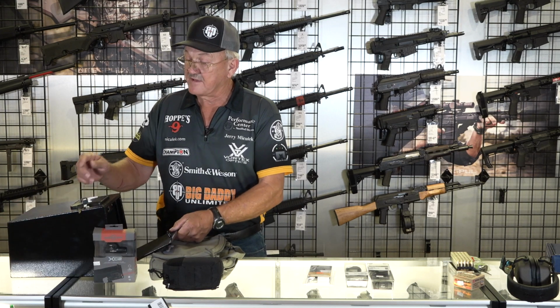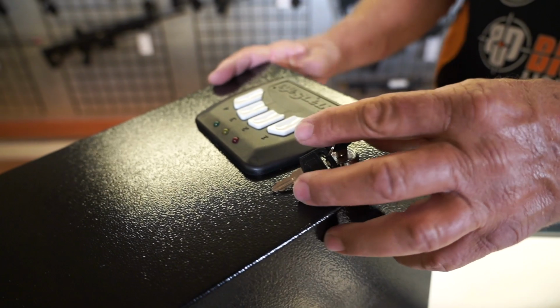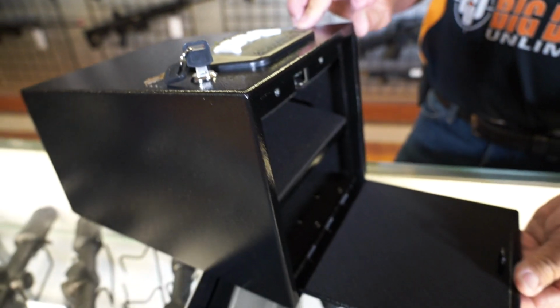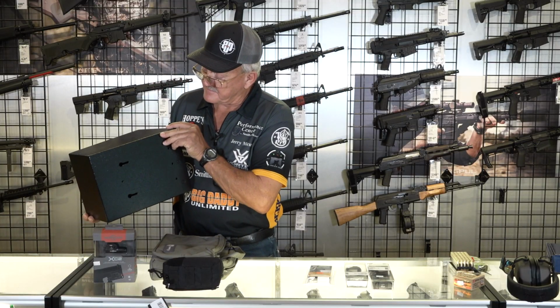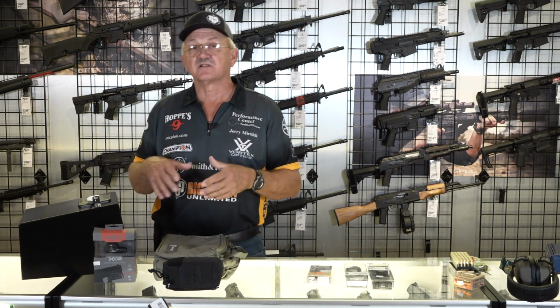This is a snap safe. It's key operated or it's pad operated with a code. So you don't even need a key to actually open it. You can go with a code and you can get quick access to your firearm should you want to leave it loaded in the house. And you can also mount it down into a wall or a tabletop, and it's another level of security.